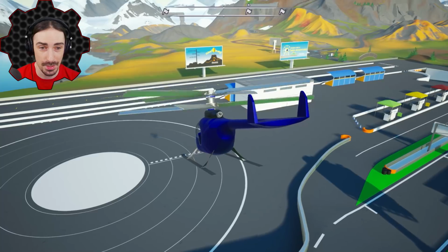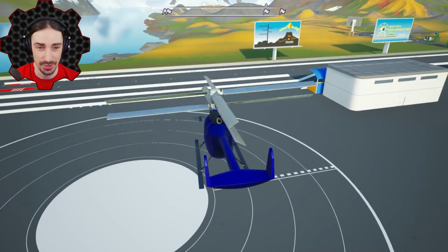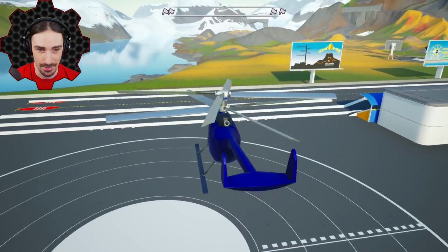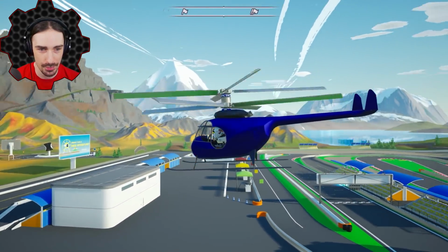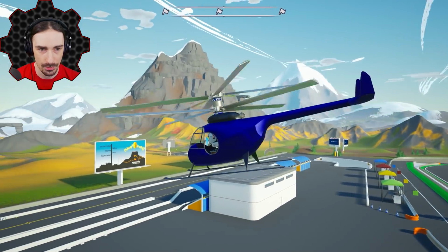So remember, all of this is just controlled by the tilt of those propellers, which is kind of crazy. All right, this is really nice. Look at how stable we're flying right now. All right, I can do down.